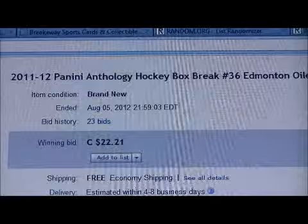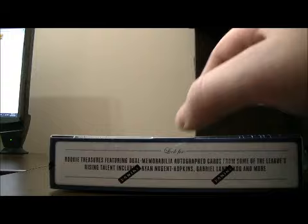Here's the last team up for auction. There's Edmonton. Here's the serial number, NE181-153-938. Let's get on with the break. Best of luck, everybody. I do have a few announcements at the end. If you'd like to stick around and check them out, that'd be great.